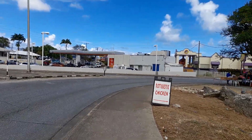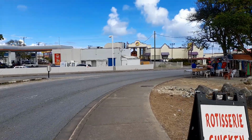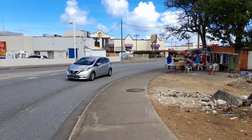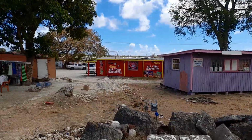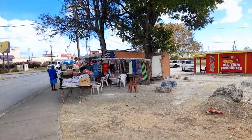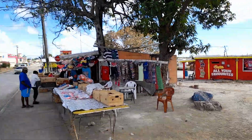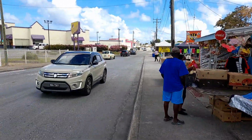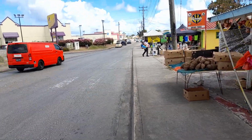The Salt gas station now. Salt gas station over here and the Chefette restaurant. And this is all the vendor stalls and so on over here. I've made my way to Six Roads now. Documented Barbados.